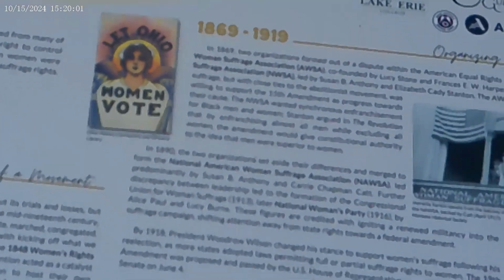And that is on the sign. Mr. Traveler's not going to go into that stuff.